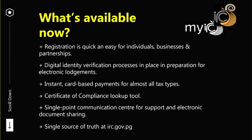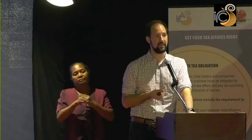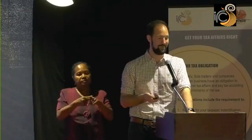Now, I watched a session the other day, I think it might have been yesterday, and someone asked a question on certificate of compliance lookups. Our team have recently introduced a certificate of compliance lookup tool, a TIN lookup tool, which allows you to type in a TIN number and get the validity of that entity, to see if they're tax compliant immediately. And I will show you that tool as well in today's demo.